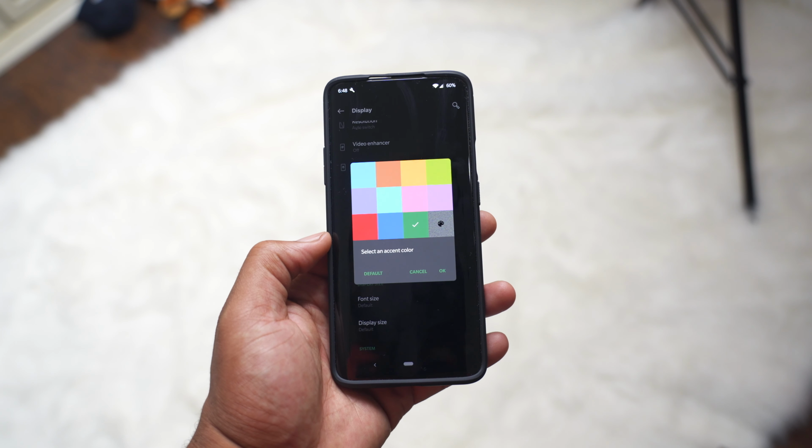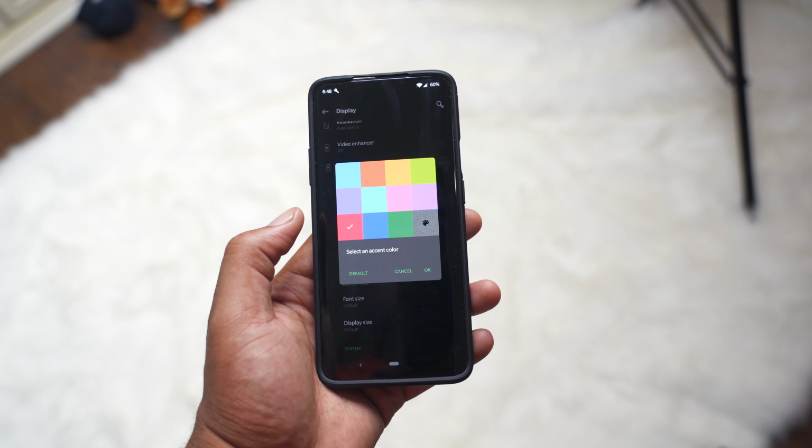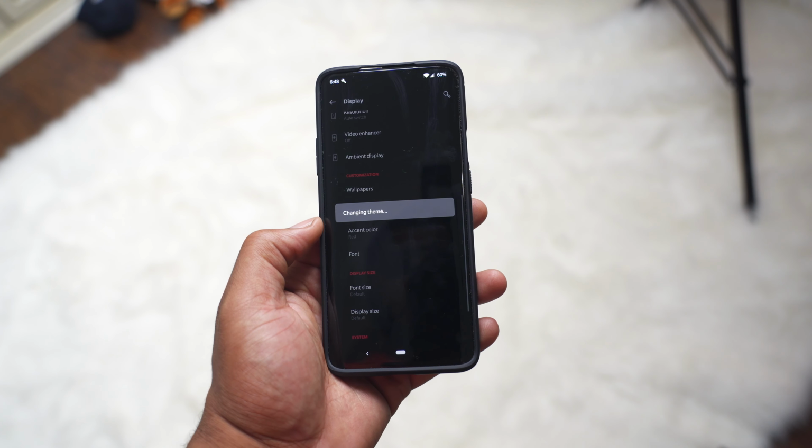Also with Oxygen OS, there's a couple of extra things you can do, like color tuning on the actual screen, and then you have a gaming mode which boosts the performance even more to get the best out of your phone when it comes to gaming, where the iPhone doesn't have those extra features.